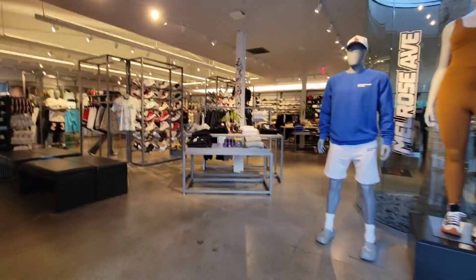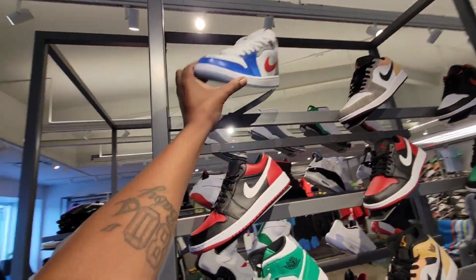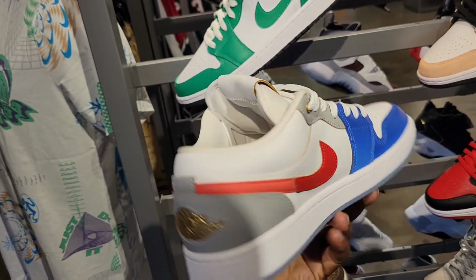Alright, we're starting off with Foot Locker. We're talking about whether we should go to date or not. They got these on deck. Now that I have more information from you guys, what are these, Chinese New Year? I believe that's what these are representing.